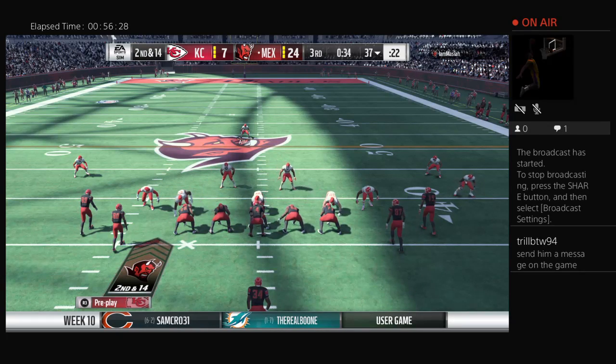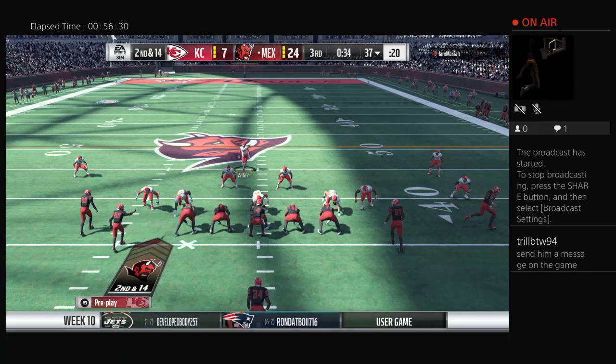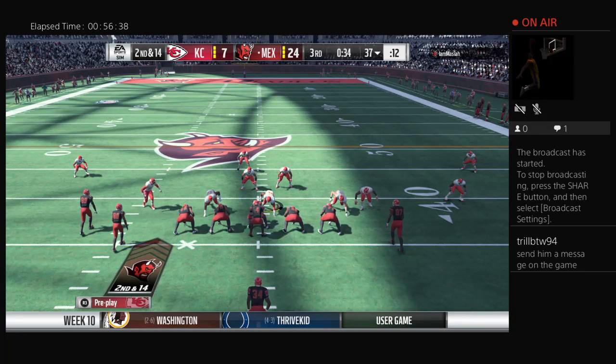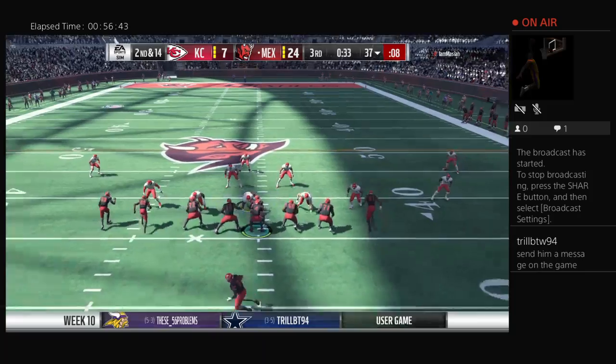So the D-line's going to spread out. Shut that. Motion. Check. Check. Hey, Purdue. OP. Check 9. 25. 6, 8. Check 25.